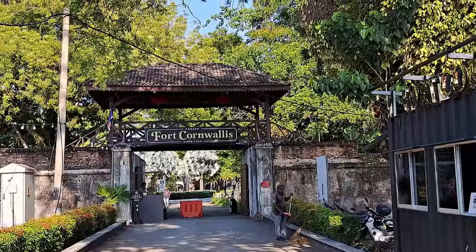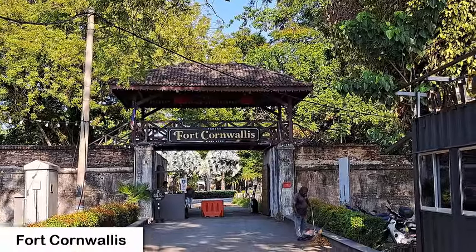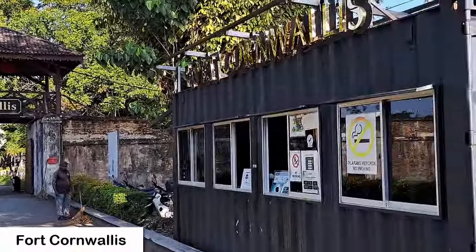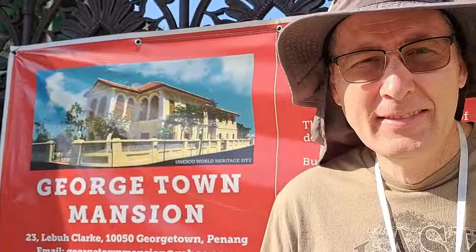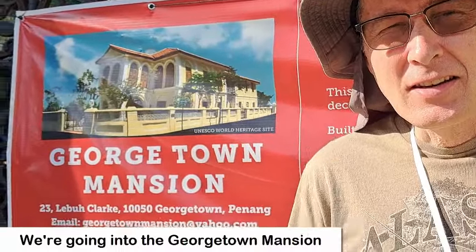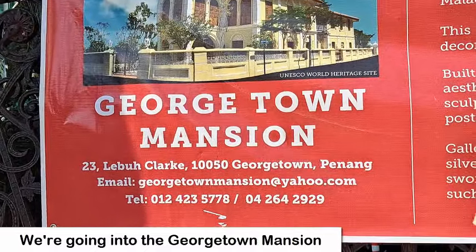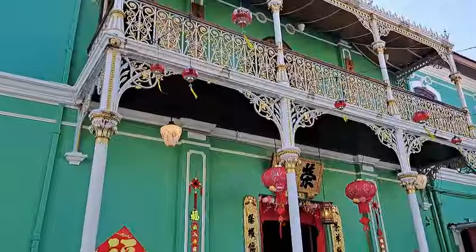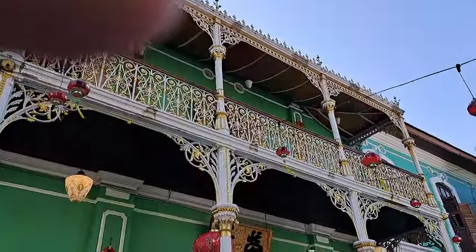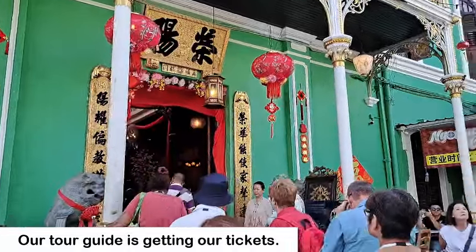This is for Port Cornwallis, which is a British fort, but never got used because the war never came here. So, what are we doing here? Got a map. I think we're going into this house here, which is the Georgetown Mansion. Got our tour guide, who is going to get our tickets.